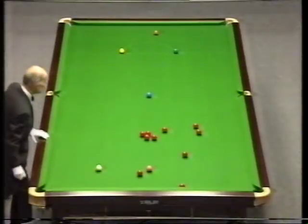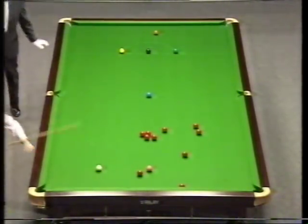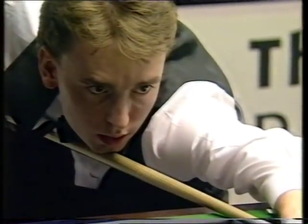This black goes up on the brown spot this time, but the red next to the pink will free the pink into both corner pockets, so he's worked this out very well, Ken Doherty.